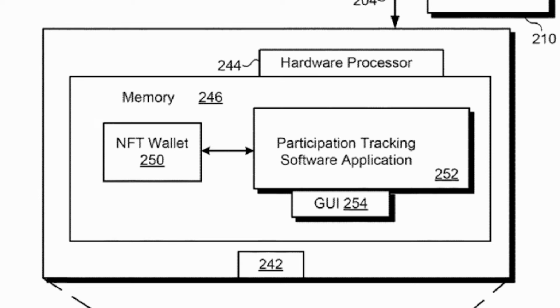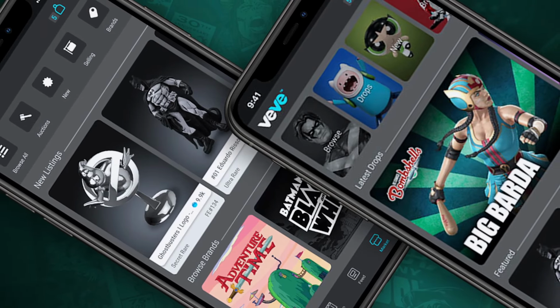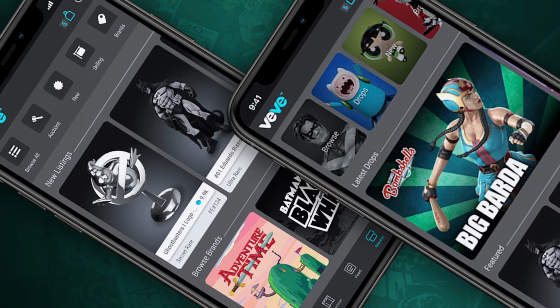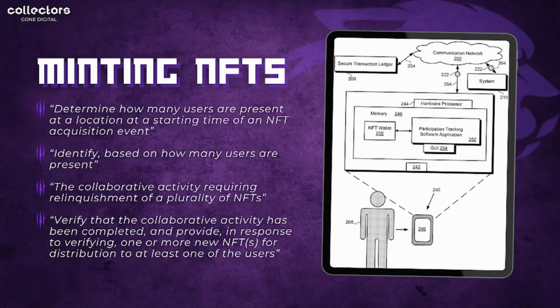Now looking at the diagram right next to NFT wallet, you're actually going to see participation tracking software application. And I'm assuming this is going to be something similar to what Bet has in their app already. So if I'm not active on the app today, it's going to recognize that. Now in this particular patent, there's a line that reads, the collaborative activity requiring relinquishment of a plurality of NFTs. So relinquishing something is getting rid of it, and then plurality being more than one. And then once that collaborative activity has been completed, one or more NFTs are going to be distributed to at least one of the users. So to me, this sounds like just a typical drop system.